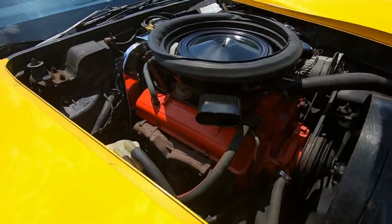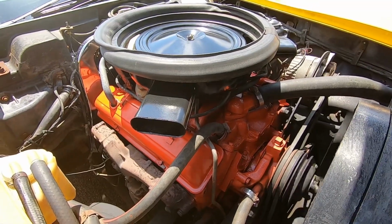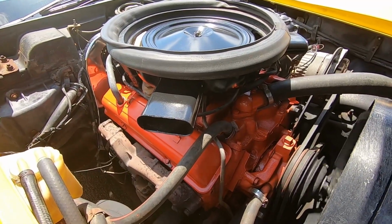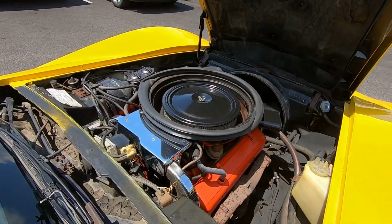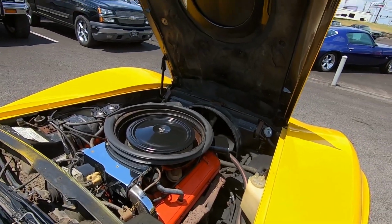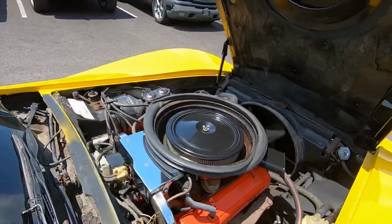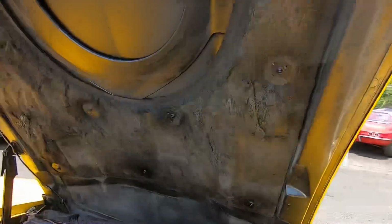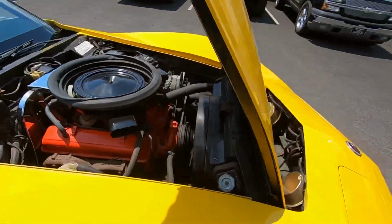Bubbling popping up on this side too, on the hood. See them little dimples? That's that chemical peel. This car's definitely had a repaint at some point in its life. You can see, it could have been 10 years ago, but at some point.